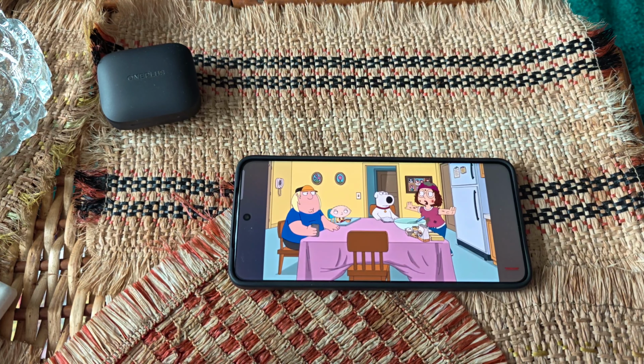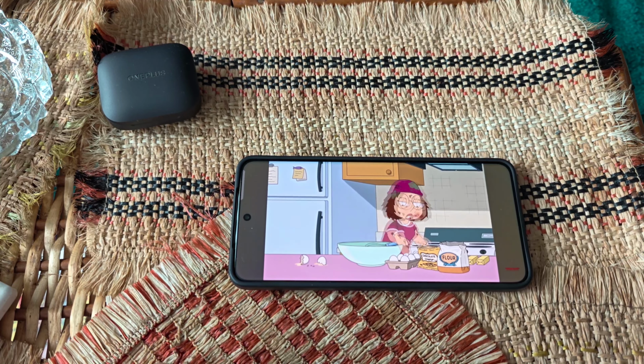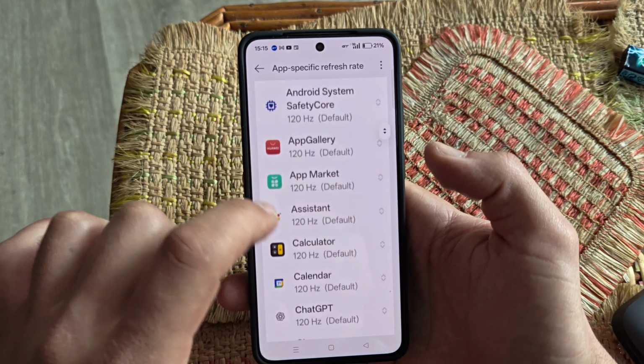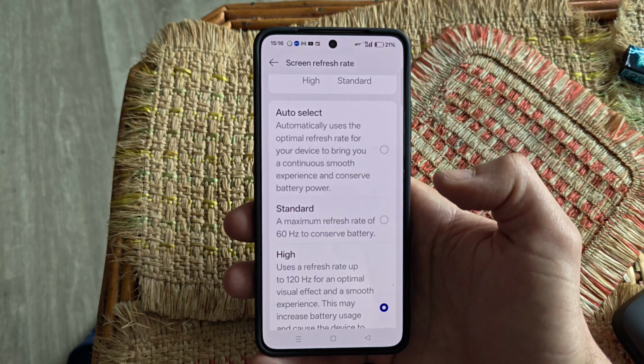It's worth mentioning that this is a Samsung display panel and not a BOE panel like on its bigger siblings OnePlus and Oppo. Speaking of OnePlus and Oppo, just like on them, the Realme has 3 refresh rate modes. And you can also add a specific app refresh rate.